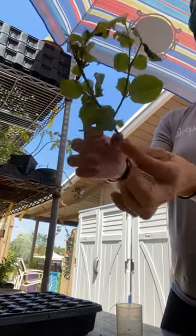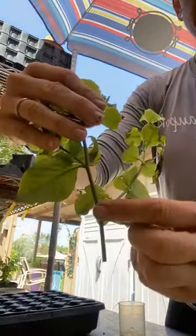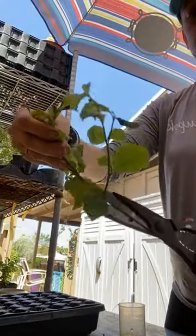So this would be another great option for taking a cutting. Of course this is the first node here, so this is going to have to be underground. So I'm going to cut this whole branch off.